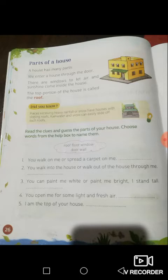Now, how many parts of the house do we have? We have the door. What is the door? The door is the part where you enter the house, right? Every house has doors. Now there are windows as well. What do windows do? They let air and sunshine come inside the house, right? And then the top portion of the house is called the roof, right? The roof protects the house from many things like rain, sunshine, and all of the weather conditions, right?